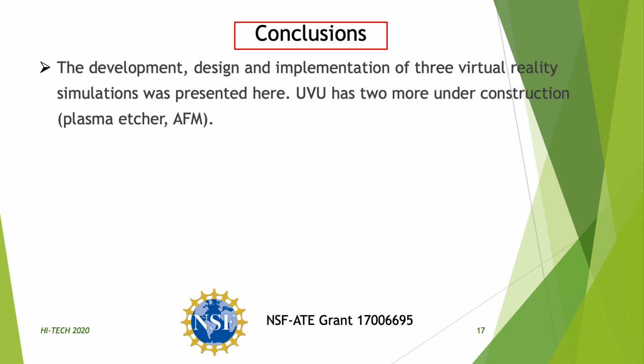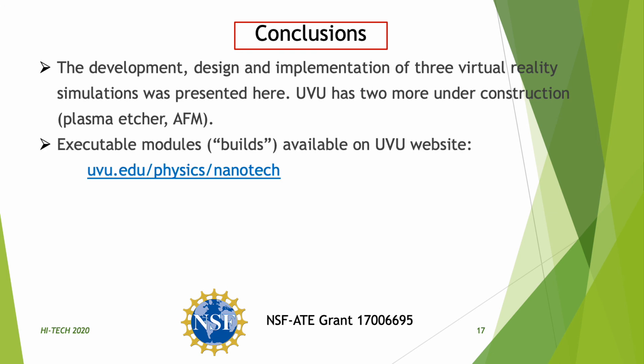In conclusion, I have presented here 3 of the VR simulations we have already created for training students in the operation of nanotechnology equipment. More simulations are being developed and will ultimately be publicly disseminated on our website. The site also includes contact information for people involved in the project and other resources we are developing as part of this grant.